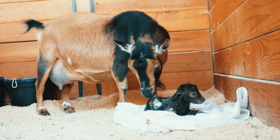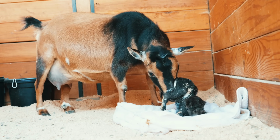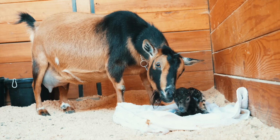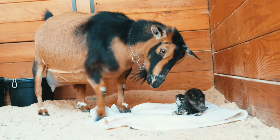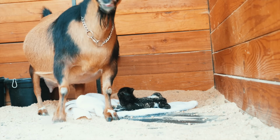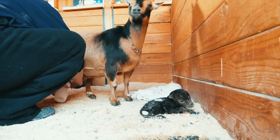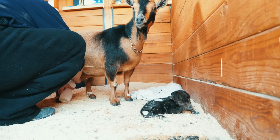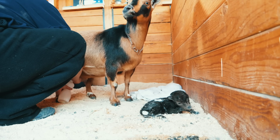And you know, in these cases, sometimes they can make it. It really just depends on if they're small from the lack of nutrition or if they're small from a genetic disorder. He seemed to hold his head up okay until he got to work licking him off, maybe a little too vigorously. He seemed to be breathing okay. His membranes looked pink. And while we waited for the other kids to be born, I went ahead and gathered some colostrum because I knew this little guy would likely need to be bottle fed. But only time will tell.